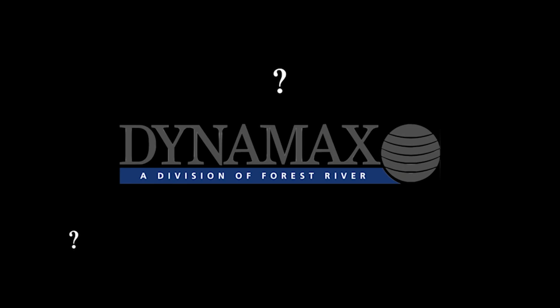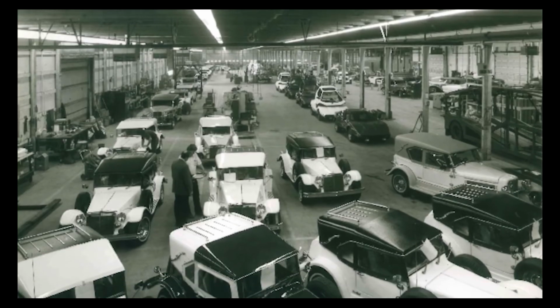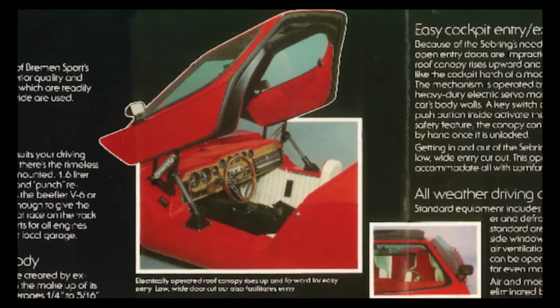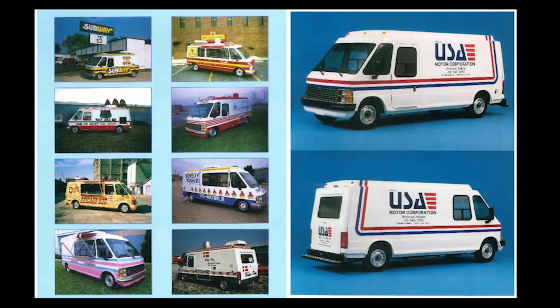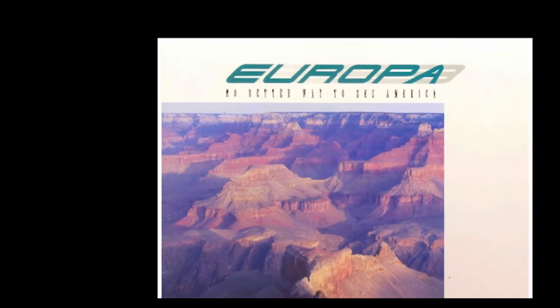But to truly understand something, we think you need to understand the influences that helped shape it in the first place. For this, we have to go way back. No, really way back. To the mid-60s and a family with a passion for motorsports. Back then, George Creighton, and eventually his son Dwayne, were building custom cars out of Bremen, Indiana. Those production techniques were eventually used to build commercial vehicles, and by 1989 led Dwayne to the production of the Europa, a motorhome unlike anything else on the market.